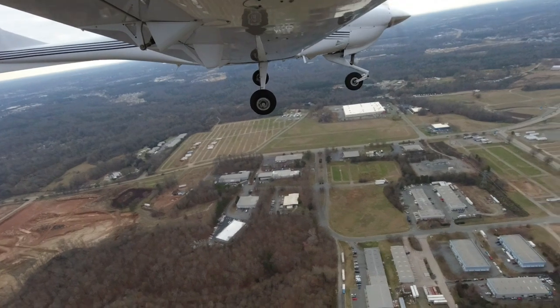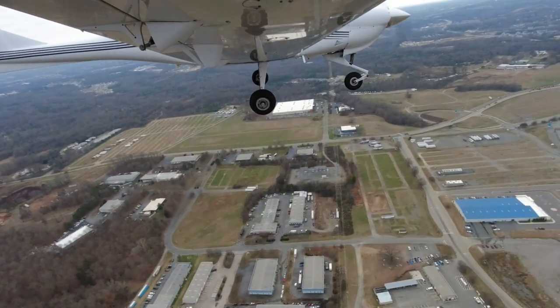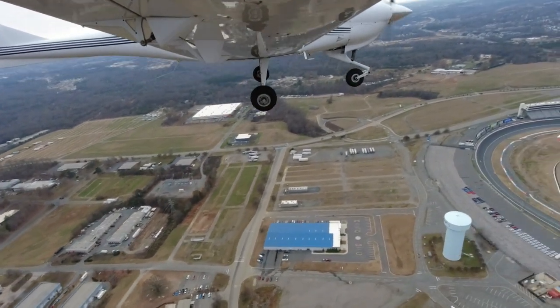Concord Tower, Diamond 526 Delta Sierra is 10 miles to the southeast with Hilo inbound, full stop. Diamond Star 526 Delta Sierra, Concord, right base, runway 2, report over the speedway. Right base, runway 2, report over the speedway, 526 Delta Sierra. Concord Tower, Diamond 526 Delta Sierra, crossing over the speedway. Diamond Star 6 Delta Sierra, runway 2, clear to land. Runway 2, clear to land, 526 Delta Sierra.